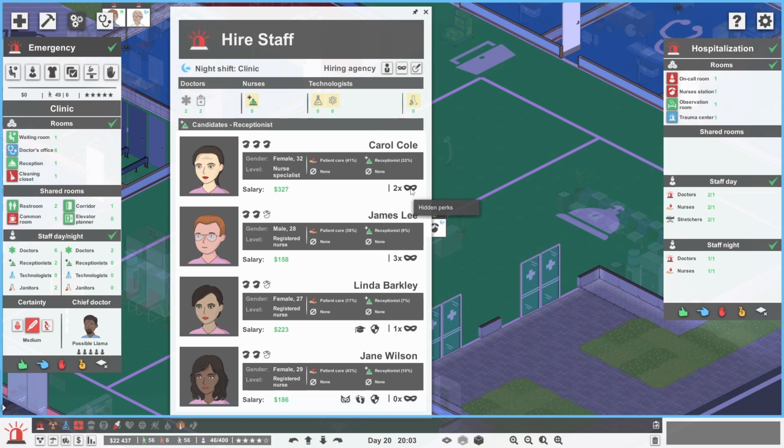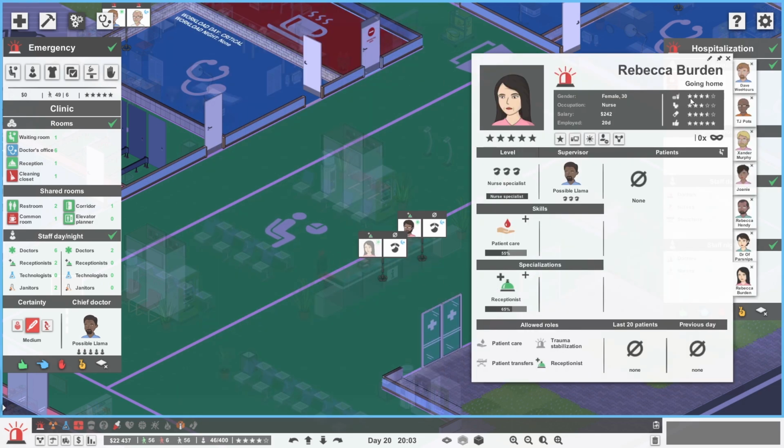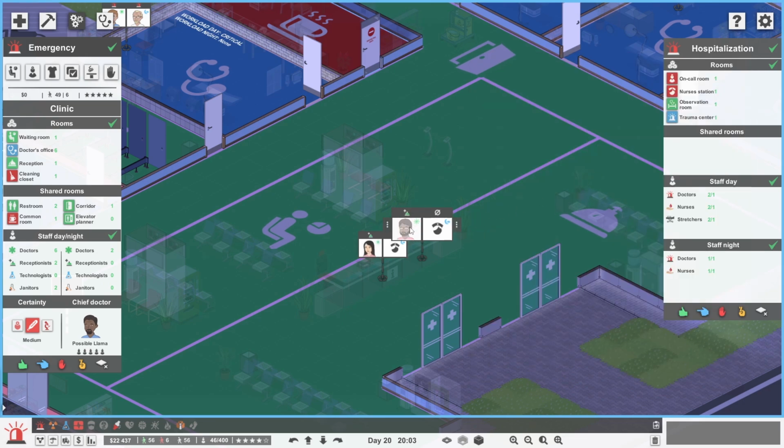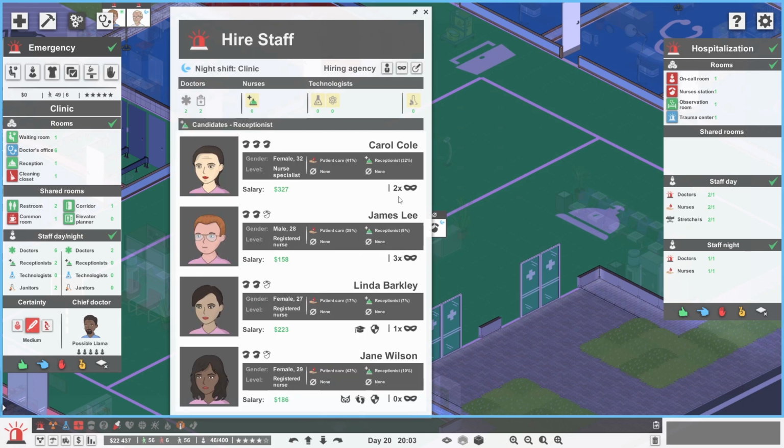Also, she does have 2 hidden perks, which makes me suspicious. I think maybe we spend $2,500 to see if we can find somebody who's a little bit better at receptioning. Hang on. Now, what's your skill? So you've got 65%. Rebecca Burden's got 65. And Royal Wren's got 44. So it'd be quite nice to have somebody that's 32. Although it is night time, it's probably going to be quieter. Do you know what? I think we bite the bullet and spend some money to get a decent receptionist in. Again, if we're going to do it, we might as well do it properly.